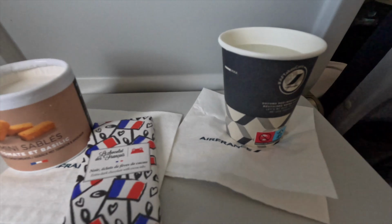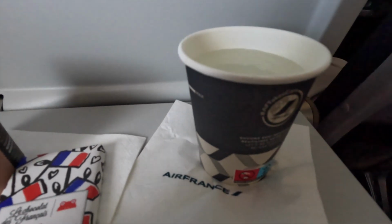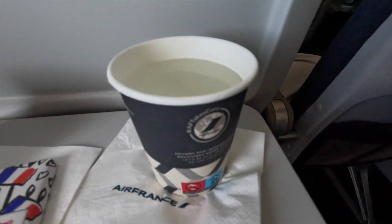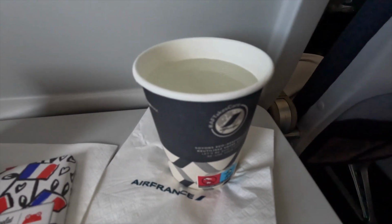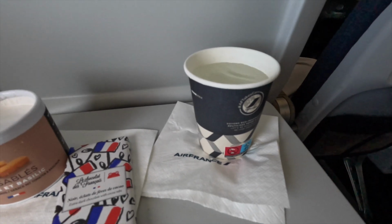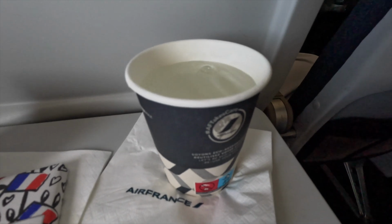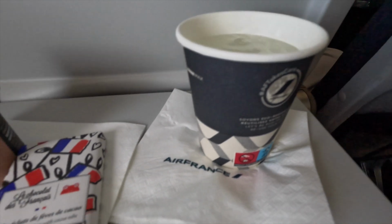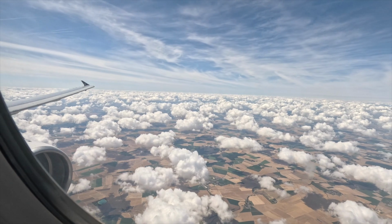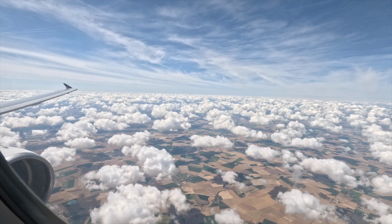Service on this 45 to 50-minute flight was actually really impressive, and even though my beverage of choice, which was sparkling water, was served in a plastic cup, a lot of airlines won't do service on flights of this length, so definitely 5 stars to Air France. In terms of snacks, I was given a tomato and basil cracker, which was very impressive and nice, and the dark chocolate that Air France provided was actually really good, and I love the way it was packaged with French flags.